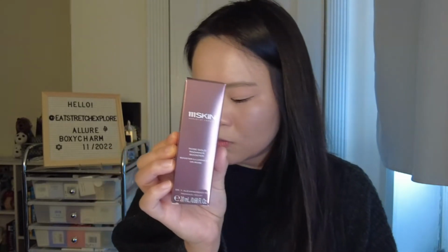So the first item here is from 111 Skin, and this is the Rose Gold Radiance Booster, and this is a serum. It's a blend of rose water, niacinamide, and gold that keeps skin hydrated and soothed and helps even out skin tones. And this has a $135 value. So I know it's quite pricey, but if it does work, I will be very excited because this was paid for multiple boxes for me.